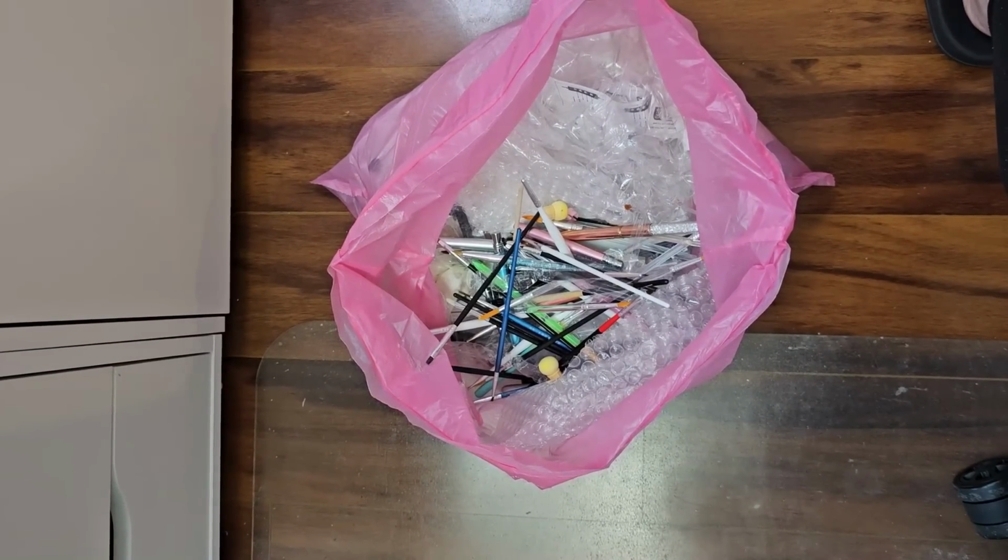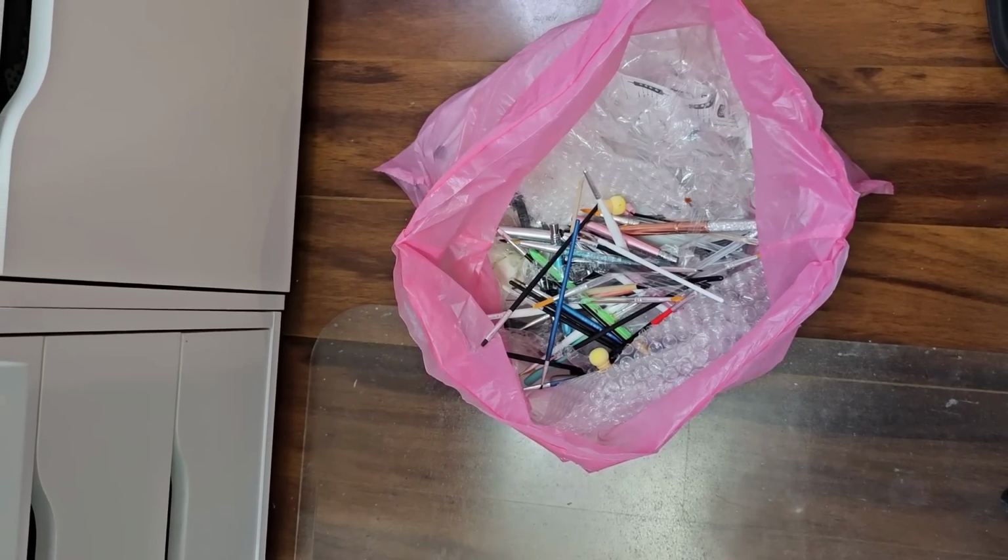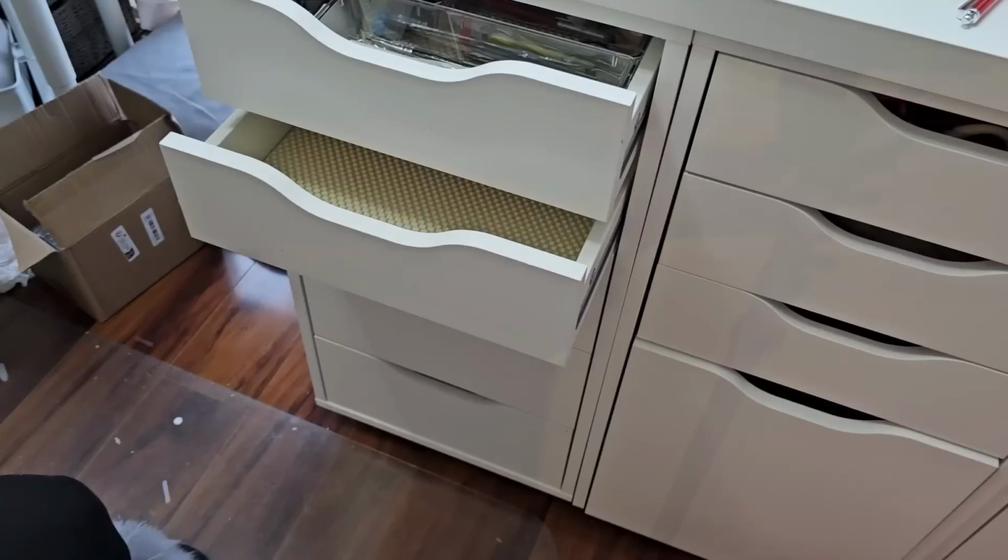I do want to show you. Look at all the brushes I threw out. Oh my god. But I promise a lot of them were just old and just kind of crappy.